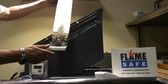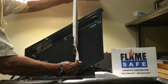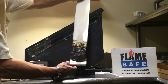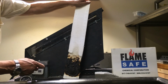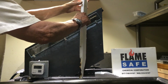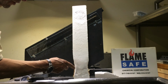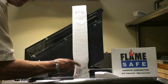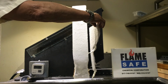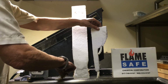As you can see, the expansion of the coating, that is the intumescence. And what you can also observe, that the fire did not burn through the panel, whereas the untreated panel was almost completely disintegrated.